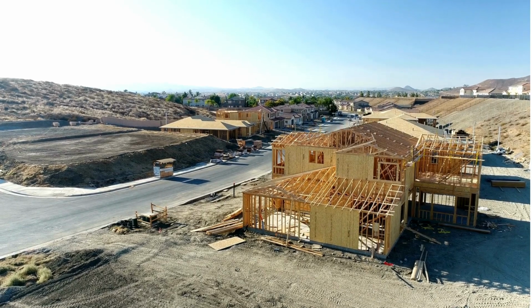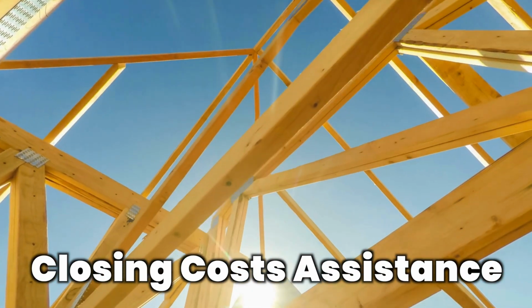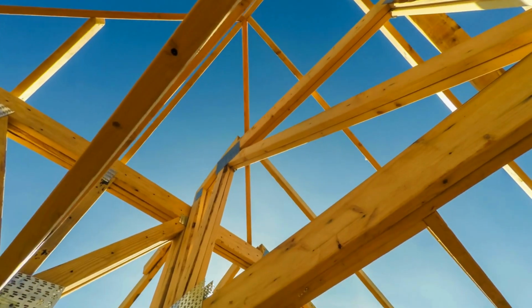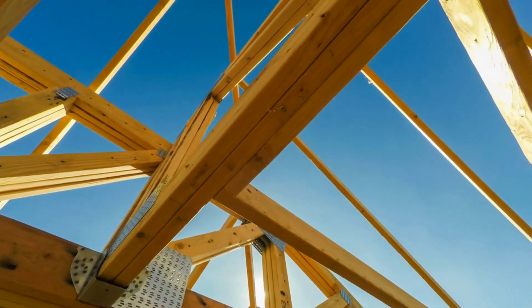The whole idea about finding a good deal for a new construction home is finding that builder that has the homes that are most attractive for you to purchase. A good deal can come in many forms, including closing cost assistance, discounted lot premiums, rate buy downs, as well as upgrades. Now let's talk about upgrades.